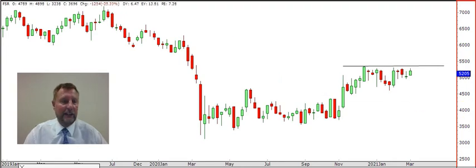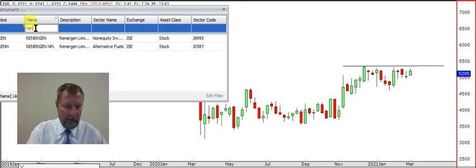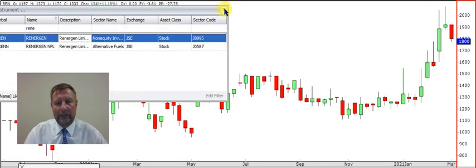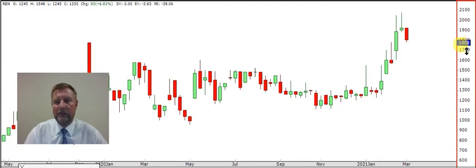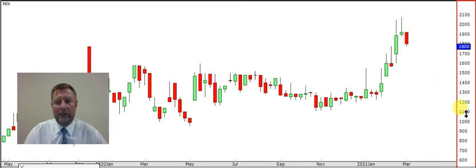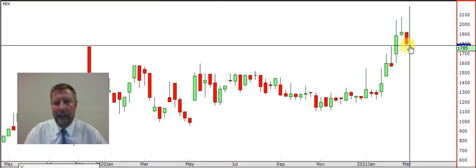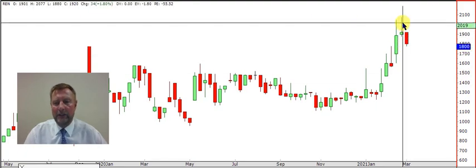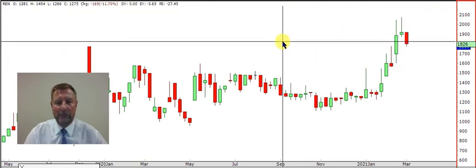Let's look at Larry's request, Renergen. I had quite a few requests for Renergen, and look at this rally. First thing to say as well, also a lamp pole formation, and it took its toll because there's a tiny tweezer top on the weekly chart, and we can almost say this is an evening star formation. Beautiful shooting star there with a bearish engulfing candle. That always makes me nervous.